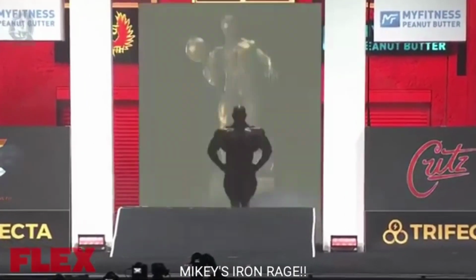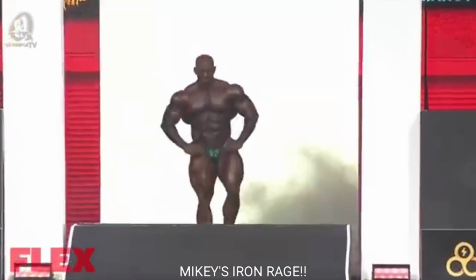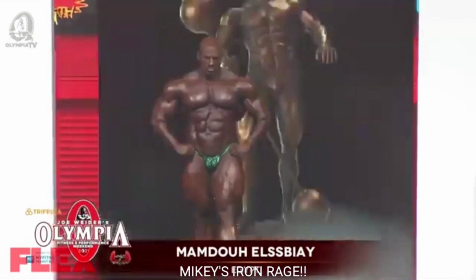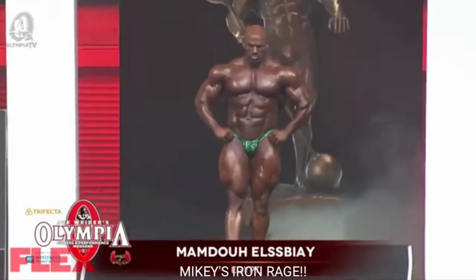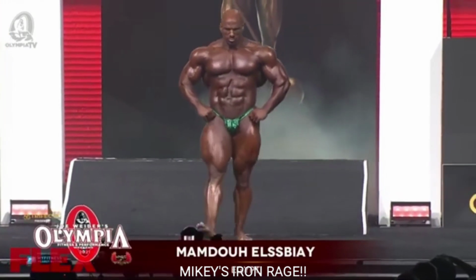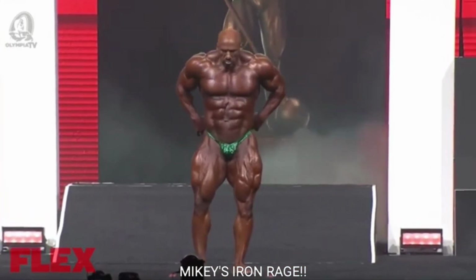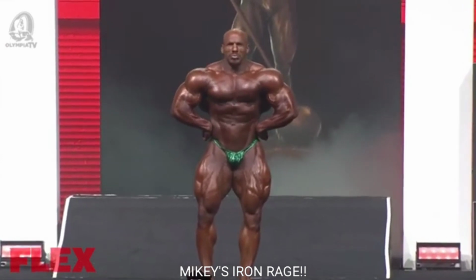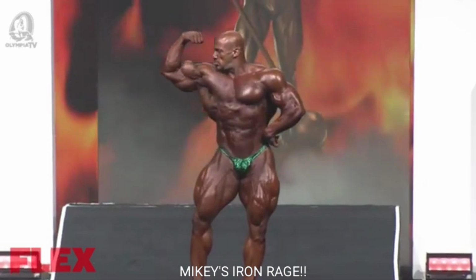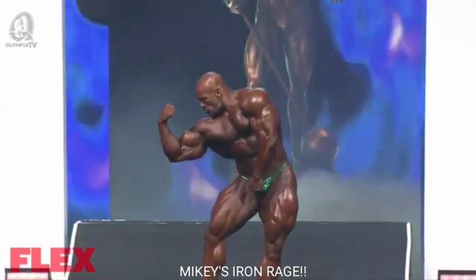Now, guys, this is the night show. And like I said, Big Ramy definitely looked a lot better for the night show. He dried out a little bit more, and he tanned up a little bit more. The lighting is also a lot better, because I gotta say, the lighting for prejudging was pretty bad. I don't know what it is about the Arnold Classics and the Mr. Olympia contests, but all the prejudging, the lighting sucks. See, look at Big Ramy's midsection. It looks like he has a film of water throughout his midsection.